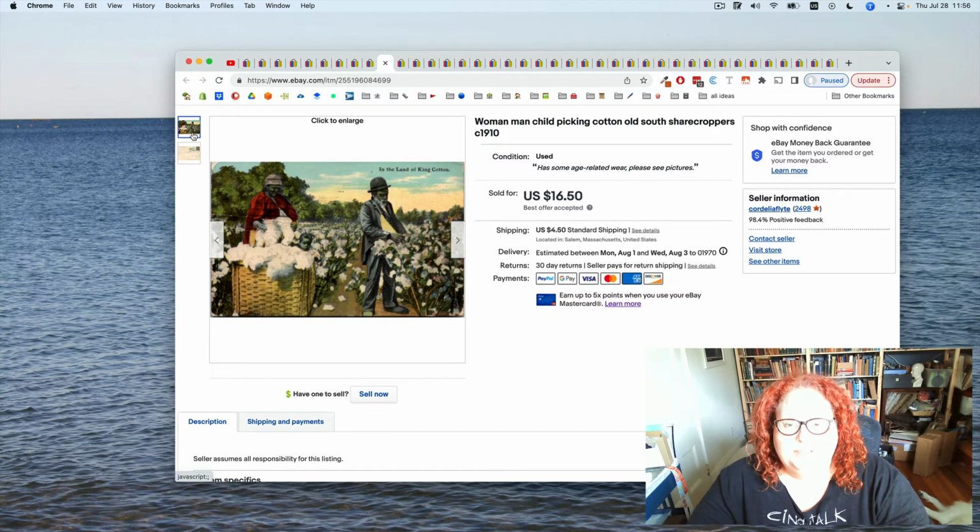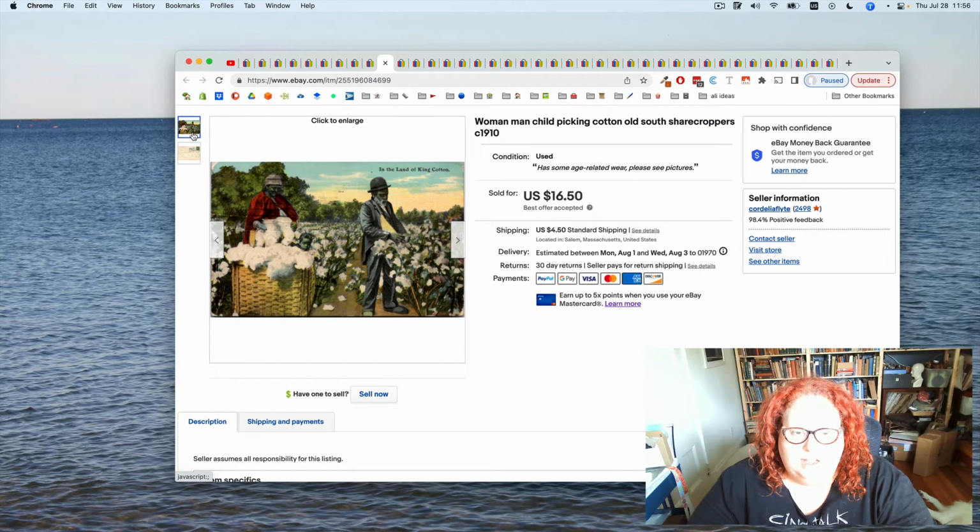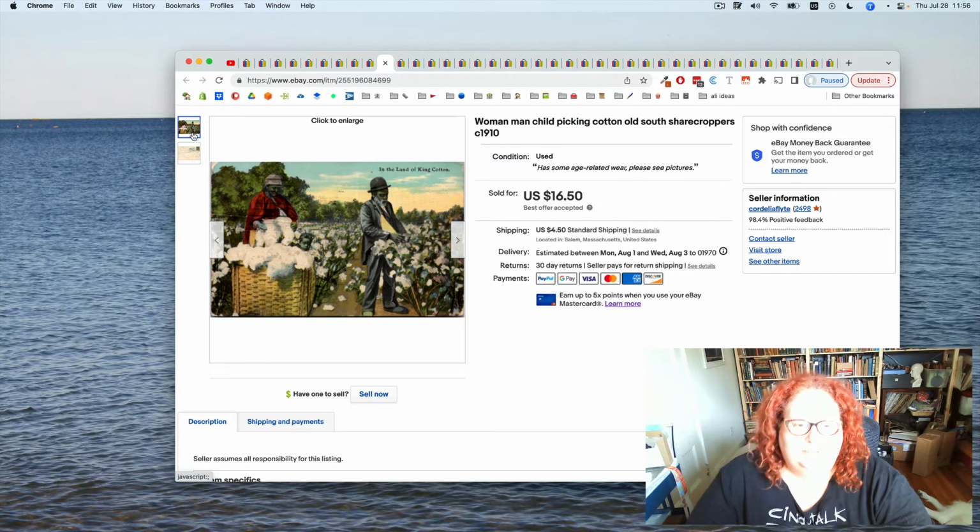But I do find there are things that are old from the same era that are not necessarily racist depictions that you can still sell. And so this is one of those items. This is an image of the South picking cotton, and it's probably from about 1910. It's perhaps not colorized the most sensitively, but it's generally just a manipulated photograph, and doesn't have an offensive caption or whatever. So it's really just a historical document without serious overtones.